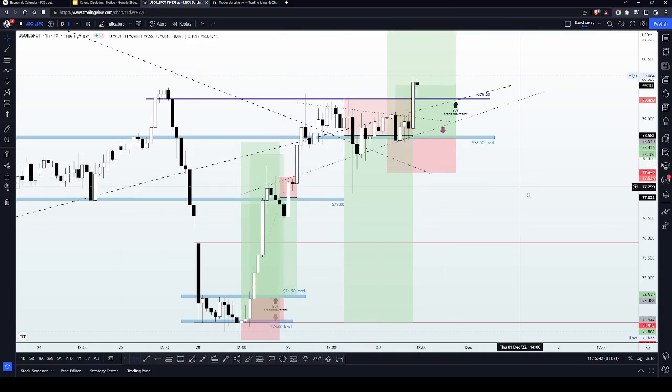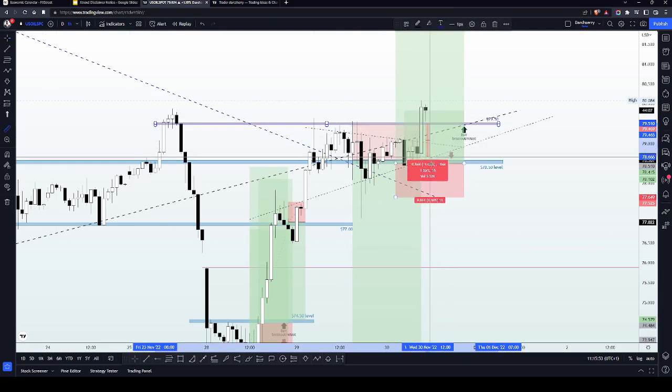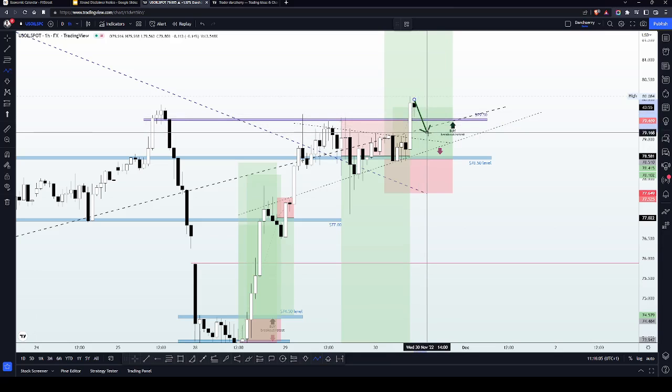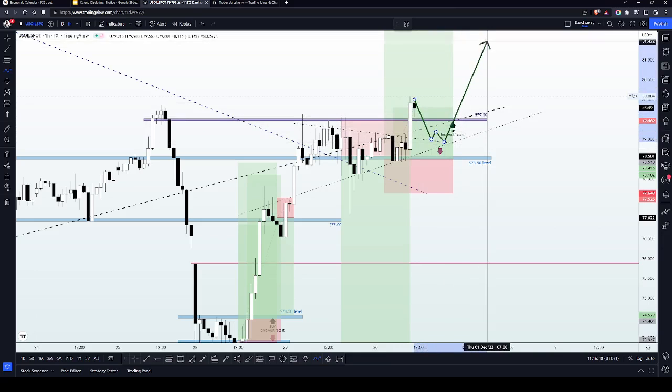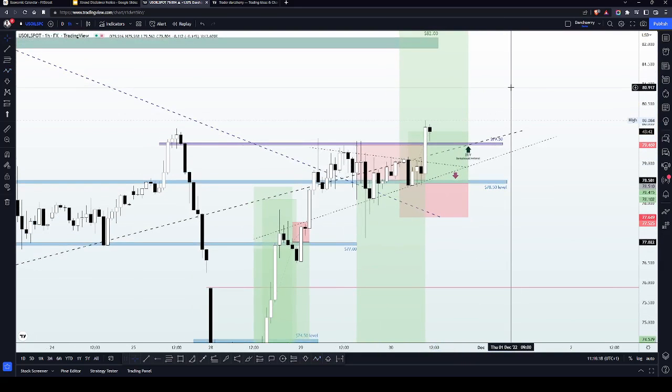Okay, so that's what we have here. But right above the $79.50 level is very good to buy. If you can afford a stop loss of about 100 pips, you could join right above the $79.50 level. And if price tends to go to the downside here, we know that we're expecting price to do a retest of the structure. That will likely give us another wave of bullish momentum. So that is what we are looking forward to on the US oil this morning.